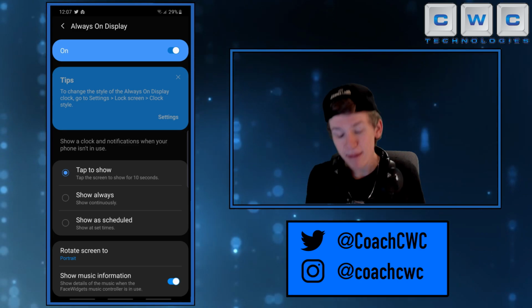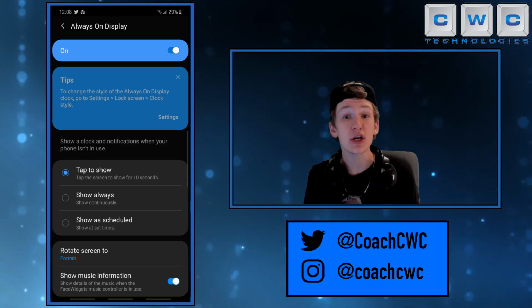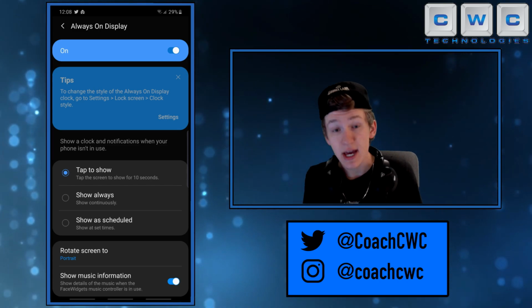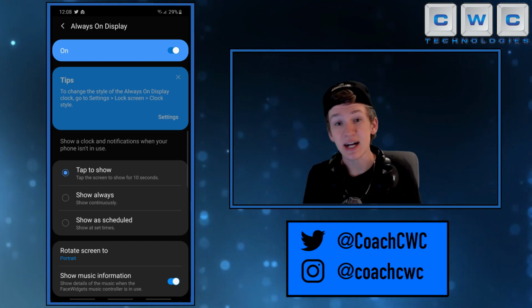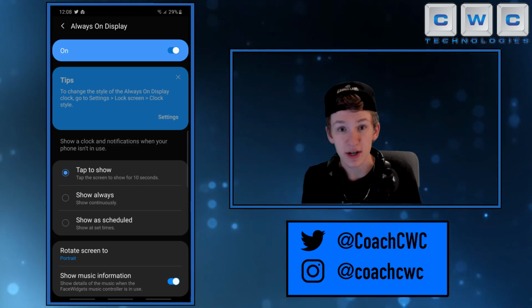By turning this tap to show feature on, like it says here, it's going to show for only 10 seconds, but then it's going to go black again. It's nice to be able to have. You can turn it on, tap your display, quickly see your most recent notifications and the time, and even adjust your music or change songs if you would like. It's very easy, very simple, and it's not going to drain as much battery, but you still get the functionality of using that always on display.